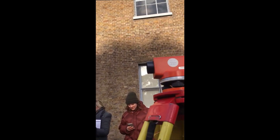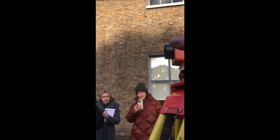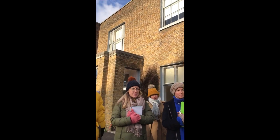I'm going to set the level staff over there first, and I'm going to call that point A. So I'm going to put this off level, and I want you to try and level it. You've determined it's level because there's a bubble in there. Top. In there, right? Okay.